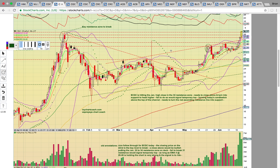Let's look at CGC on a longer time frame, the daily chart. This is showing the January resistance. This was the all-time high up here, this top red line, and you can see today's candles busting above that level. So now it needs to close above that level, and that'll be the signal that it wants to head higher. If it pulls back and fails to close above 36, it could stall out up here.